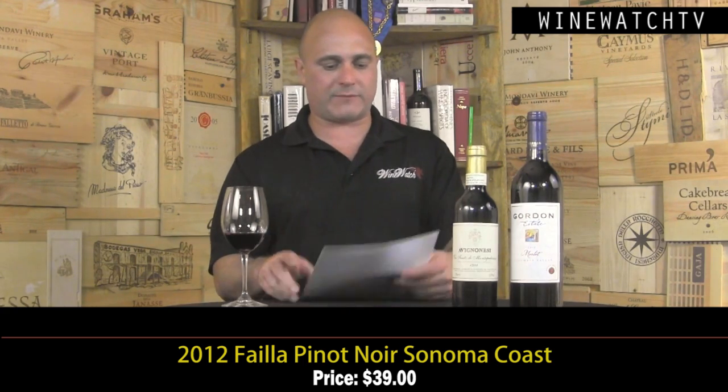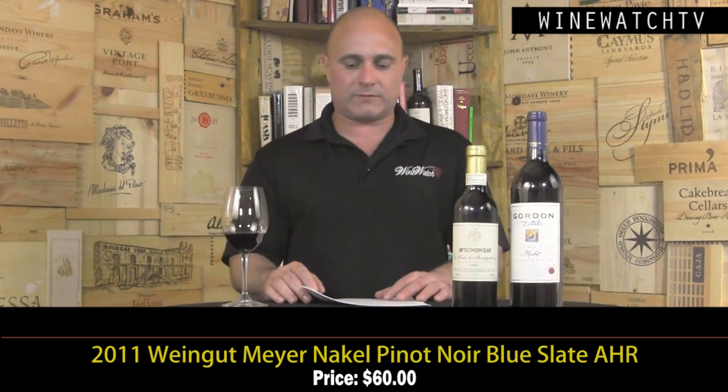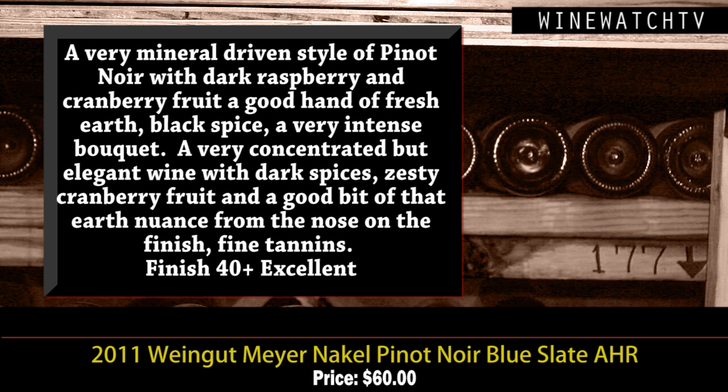The 2011 Pinot Noir from Germany. Polar opposite from this wine, the Weingut Meyer Nickel, and this wine is the Blue Slate from Ahr, which is a region just north of the Mosel, and really mineral-driven style here, man. A Pinot with dark raspberry and cranberry fruit, a good hand of fresh earth, a dark black spice, and really intense bouquet. You really notice that earthiness in this wine that you got a little bit maybe in the Aaron Jordan wine, but nothing like this wine.